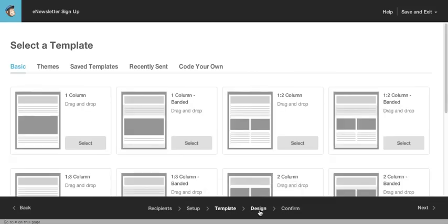Select the template, and then you can design. The design window is very similar to the template designing window that I just showed you, and then confirm. And then it will show you if you have spammy stuff in there, or if you are ready to send. If not, there will be some check marks, and some of them will be yellow or red if it's not good to go.